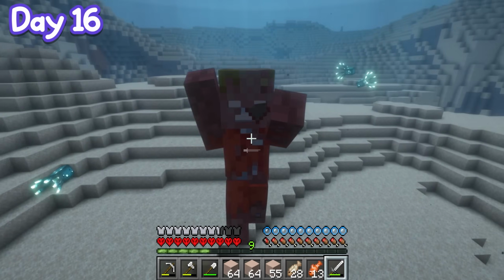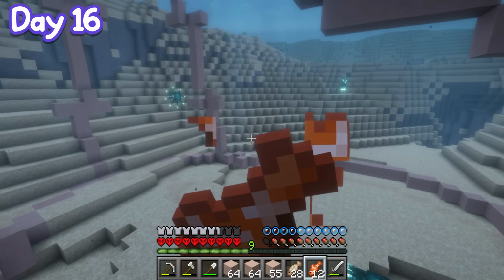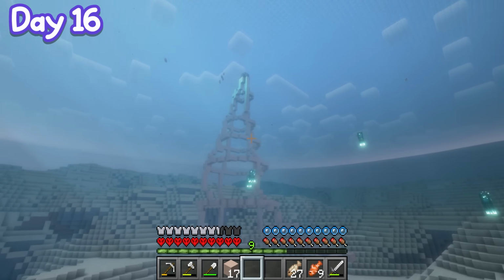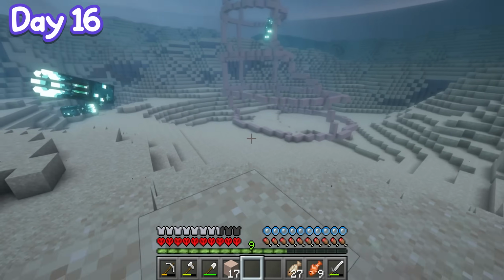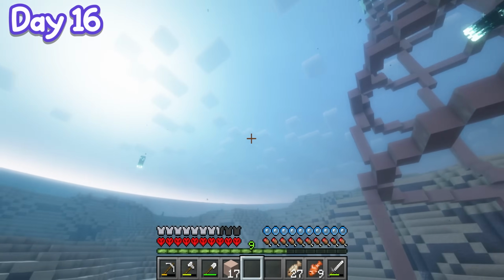Damn, this guy just snuck up on me right there. I am still getting through these tropical fish, although I have been also eating cod. But anyways, I'm looking at this now and I'm not 100% sold on the white terracotta. I don't think it's nearly as nice as what we could do with some quartz.